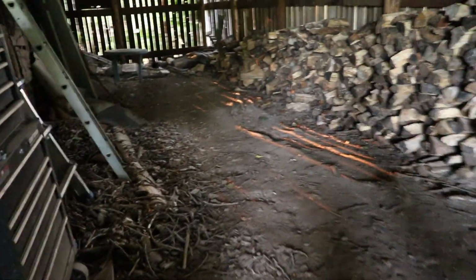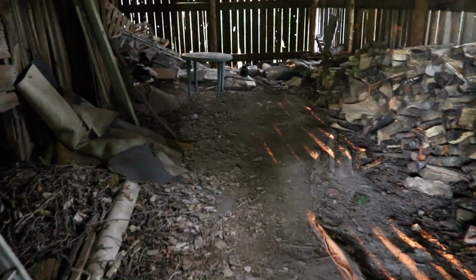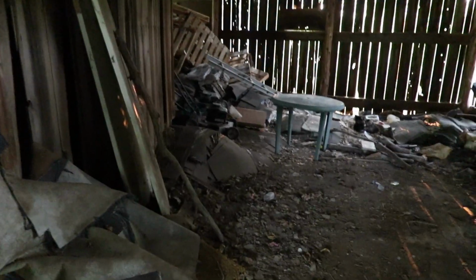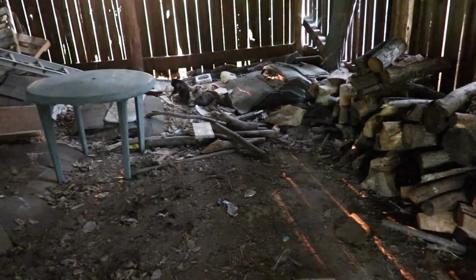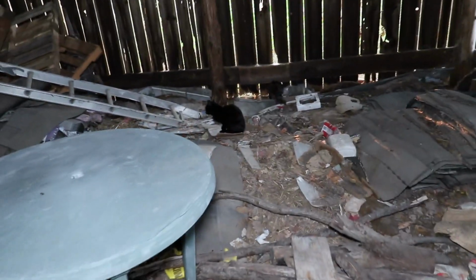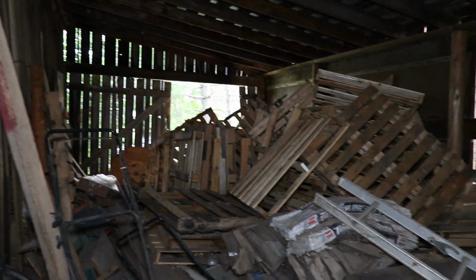Alright, let's go check out down here. Wow, that was some kind of a... They say the farther back you go into this barn, the more you'll feel some type of activity. Wow, I see some cats over here. I think. Oh! Hello, kitty. Wow, a lot of cats. Hey, kitty, kitty. Nobody's going to harm you. At least not me. I love animals.